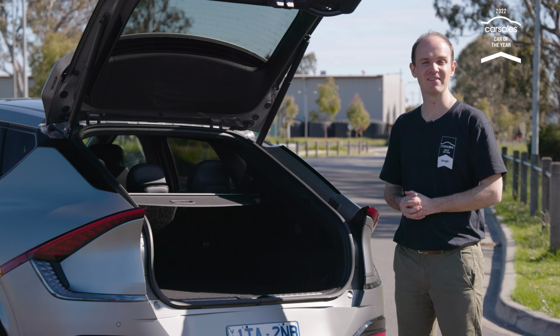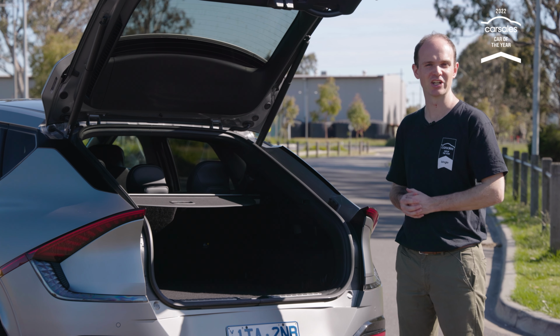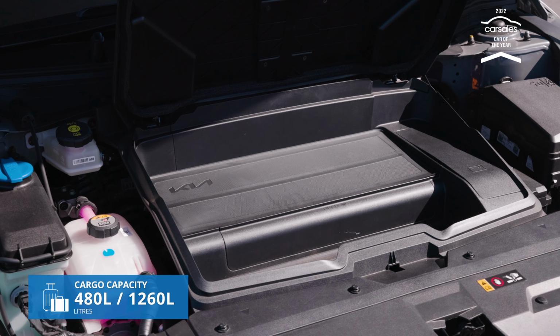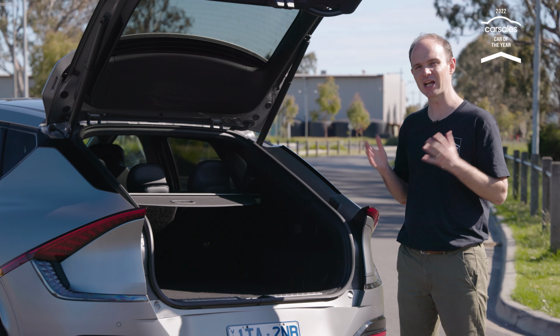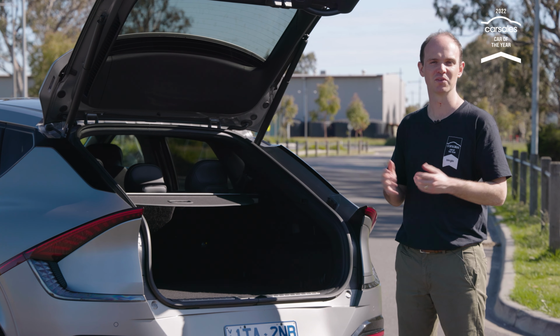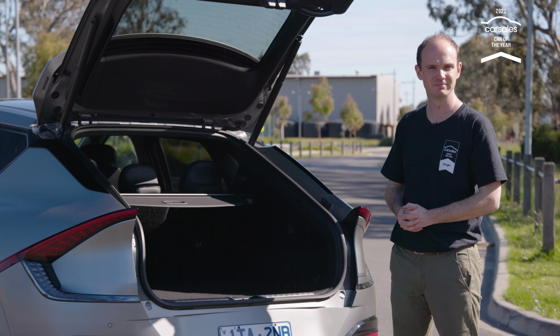About the only area the EV6 could improve is in its utilisation of space. The boot is a reasonable 480 litres, and there's a tiny compartment under the bonnet, but the Tesla Model Y, for instance, shows just how practical an EV can be if you make the most of its unique layout. Taller occupants may also struggle with headroom given the car's battery is under the floor. So what we have here is a clever and practical electric crossover that's packed with features and is extremely safe.